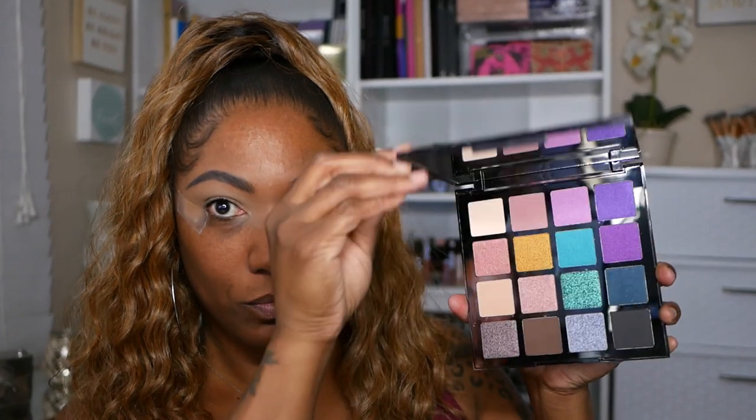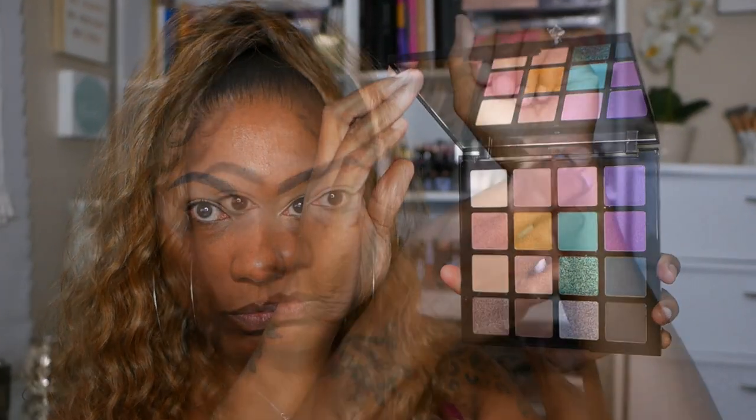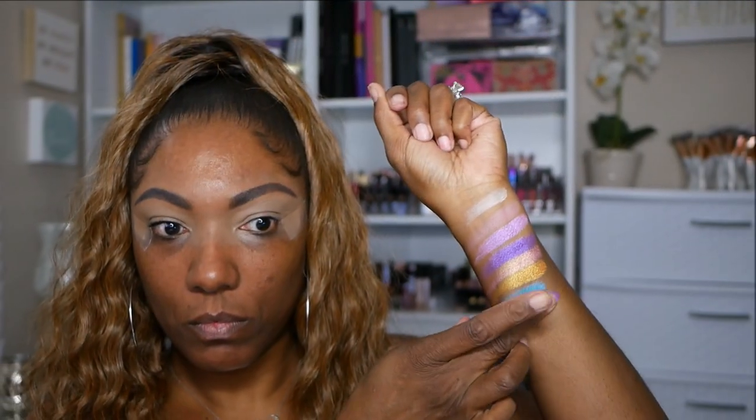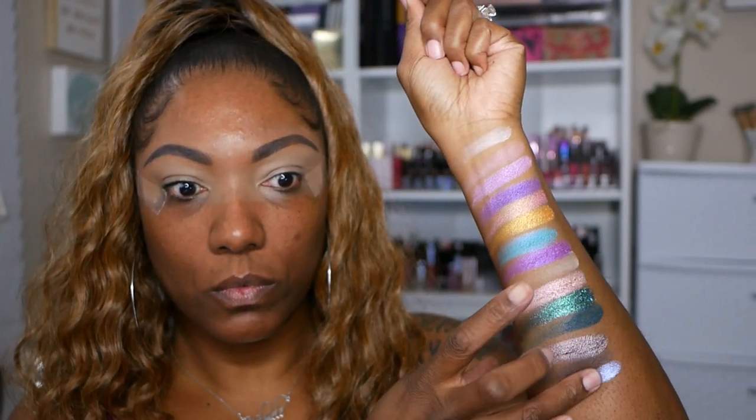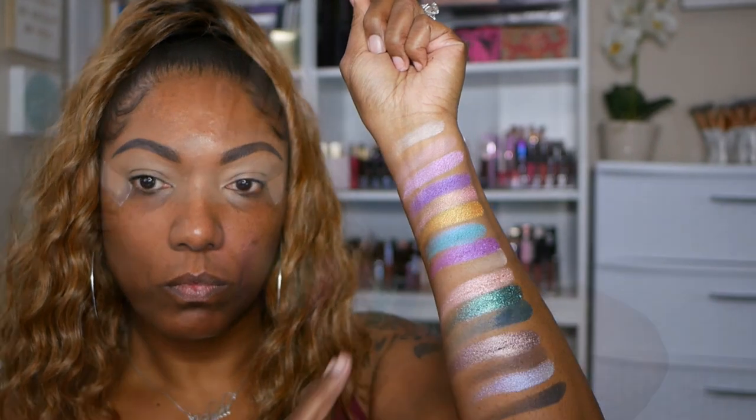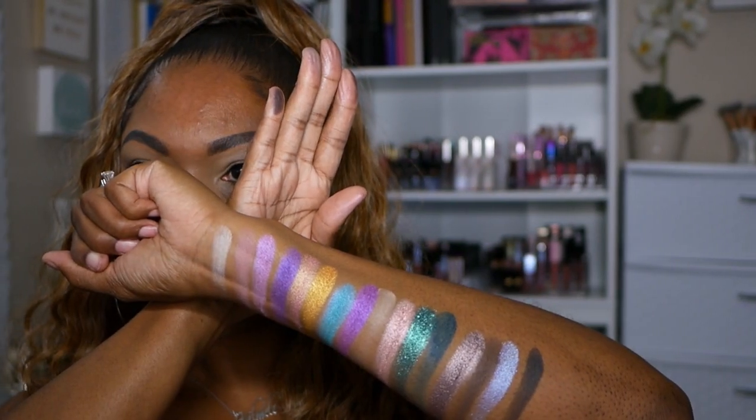So this is the palette, you guys. I really want to go in and show you some swatches of how these colors look on my skin tone, just in case you haven't seen it before. This palette is really, really nice. The colors swatch beautifully, and I must say it does remind me of Aloha Vibes. These colors go very, very well together. They're nicely pigmented. The shimmers are beautiful, and the mattes swatch nicely pigmented.